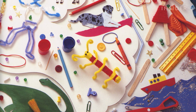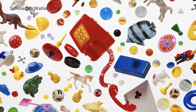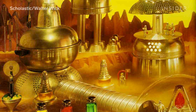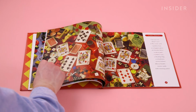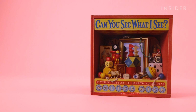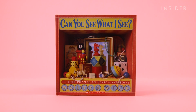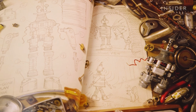One of the problems with photo illustrations is you're limited by what you have available. The higher level concepts became harder and harder to do, though, as I went on, because I didn't want to repeat myself. But I Spy isn't the only series Walter has worked on. He's also the author and photo illustrator of the Can You See What I See books and Hey Seymour, which follow the search and find style of I Spy.